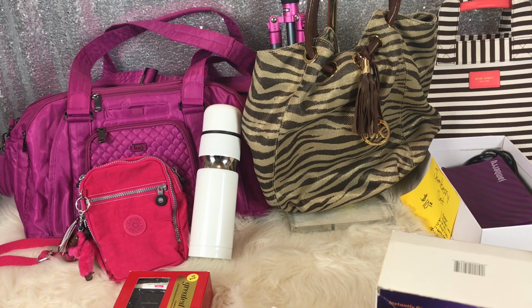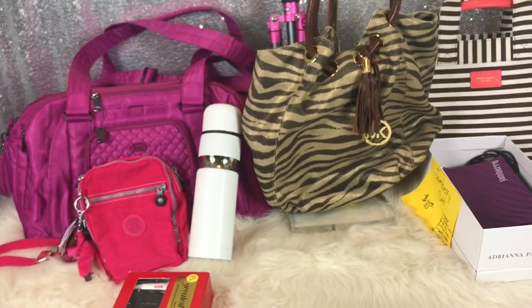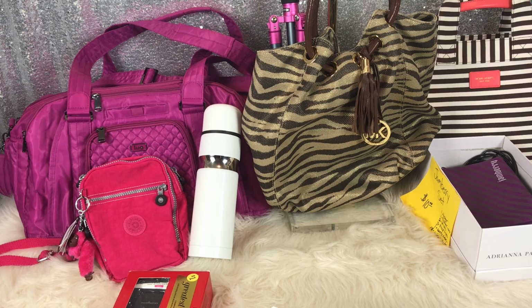And this counterfeit detection scanner, these are fairly expensive. It checks cash, credit cards, driver's licenses, ID cards, passports, and many other important documents. So that's pretty cool. I don't think I need this for doing business, like cash-wise. I have a counterfeit pen, so I will also resell that. Again, $30, $40, and I would be happy with a $2.50 investment. Definitely stuff like that I would try locally first, and then if not, I would try online. But I like to sell locally first when it comes to really anything.